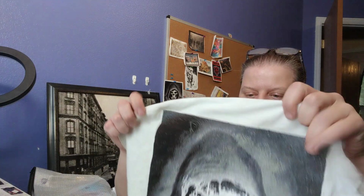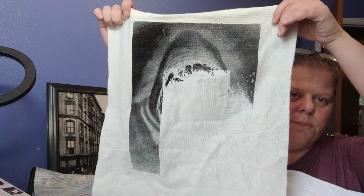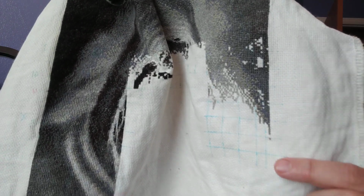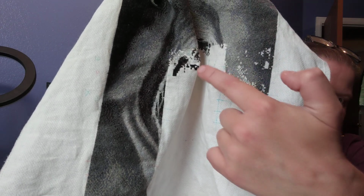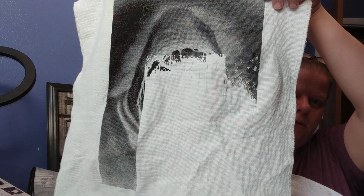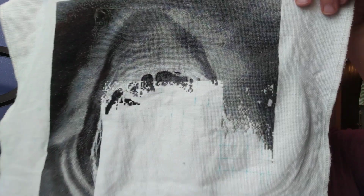Let's look at some Reaper. Reaper, where are you? Here's the Reaper. I am just working my way down this page, which I believe literally ends right there. So I just stitched everything down this way, as you can tell. It's coming together. It's just taking sweet little time.